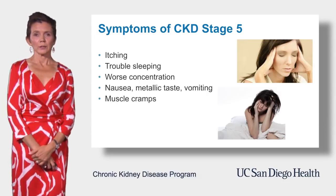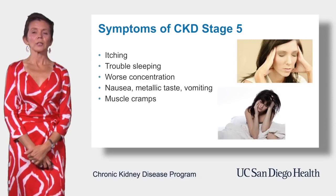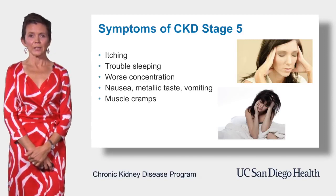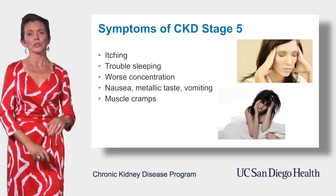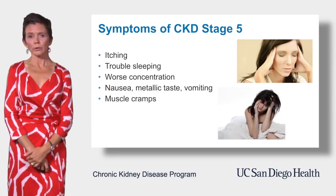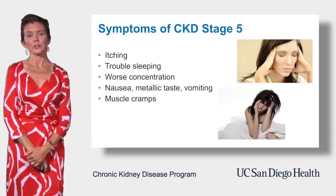To summarize, please remember that chronic kidney disease is a silent disease, and some patients will have just non-specific symptoms only, which are often ignored or overlooked till kidney disease is quite advanced.